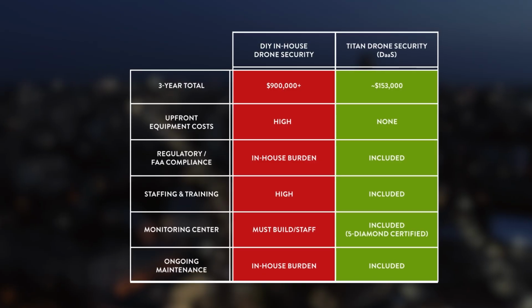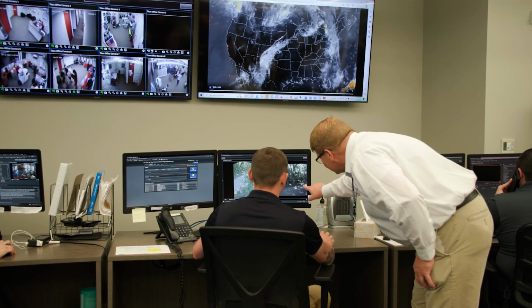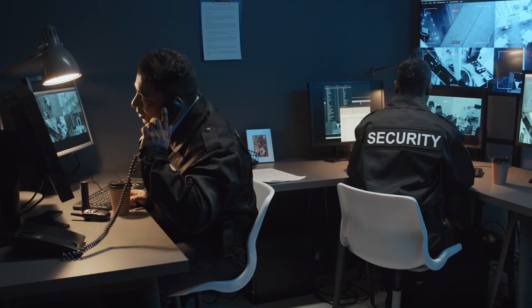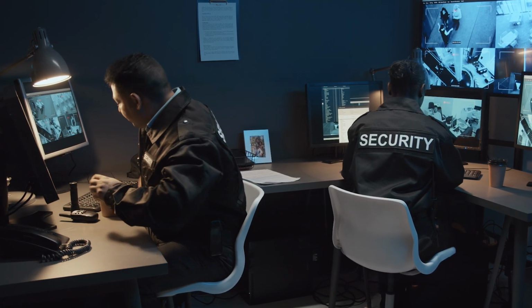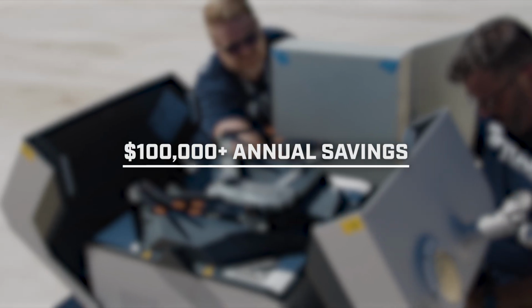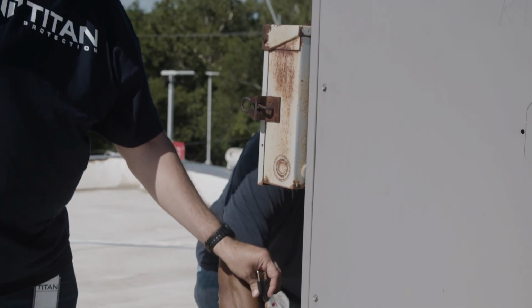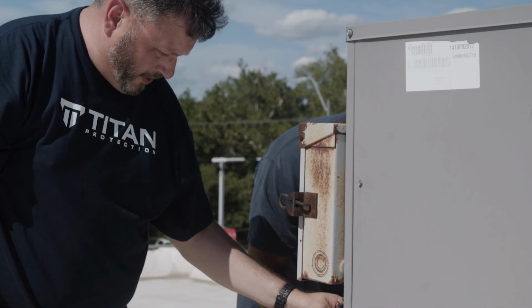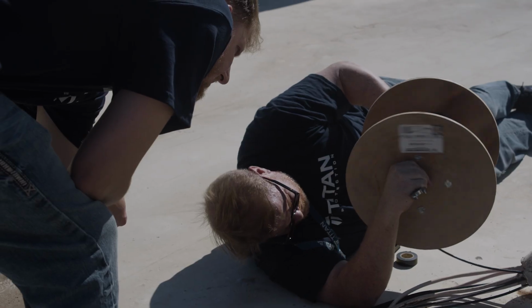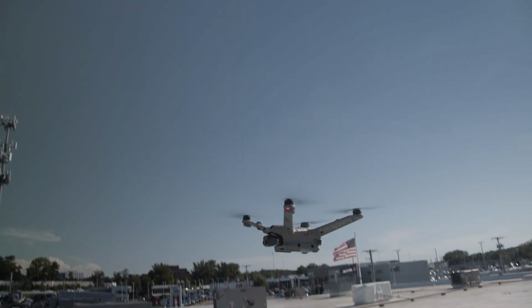The result? You get cutting-edge aerial surveillance, backed by expert human oversight at a fraction of the cost of traditional guard services. In fact, many clients save over $100,000 a year compared to maintaining on-site security personnel. And if you want to keep existing security systems in place at your property, Titan drones are a force multiplier designed to enhance and expand your 24/7 security reach.